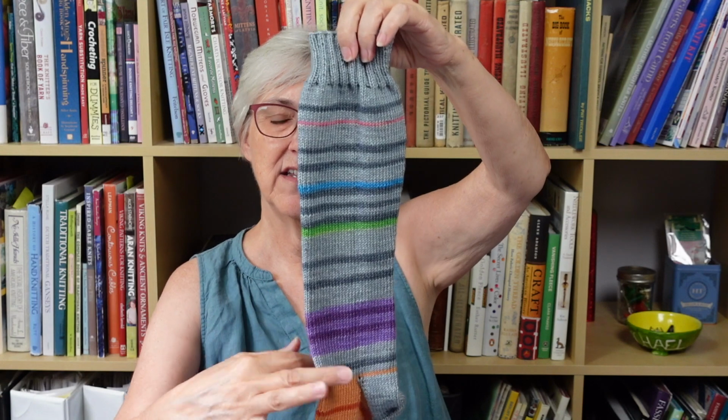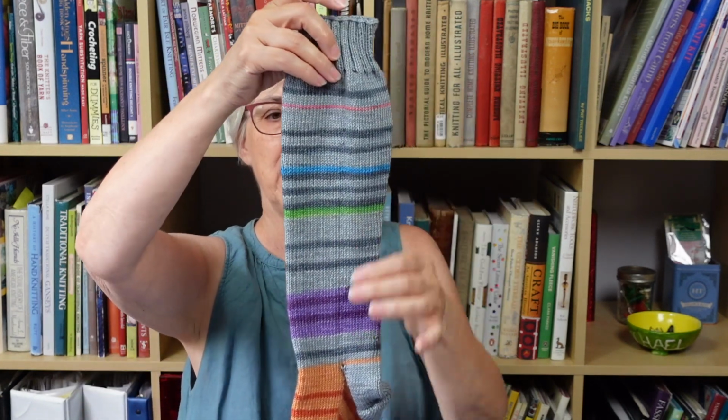I realized I needed to do some calf shaping up here. And I wasn't sure how long the sock was going to be. I was going to knit it as long as the yarn lasted. And I was trying to figure out when I would start the calf shaping, how I would do it, what I was going to do at this point if it didn't reach all the way. Like, how was I going to work out this calf shaping?